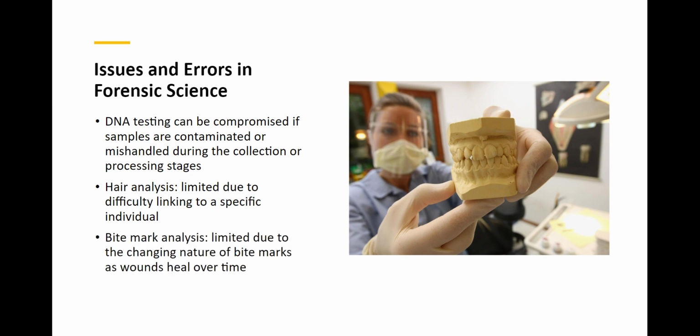Then bite mark analysis. Bite mark analysis, the interpretation of bite marks as conclusive evidence has faced criticism due to the changing nature of bite marks as wounds heal over time. The characteristics of a bite mark can shift, making it really challenging to establish a definitive match to a specific individual. And there's actually a pretty famous case that came down to bite marks, or a critical piece of evidence in that case were bite marks that were left. And we'll talk about that case in the future.